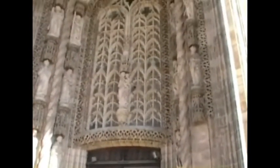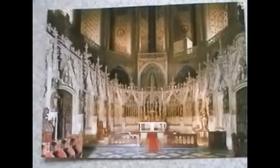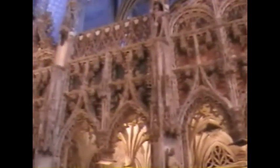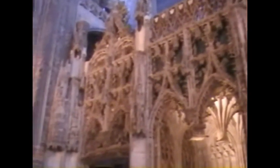Wonderful stonework. Inside, it's even more impressive. The altar and this wonderful stonework all the way around it. Halfway down the cathedral there is this additional stonework which is really quite beautiful.